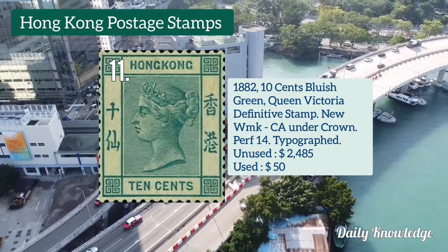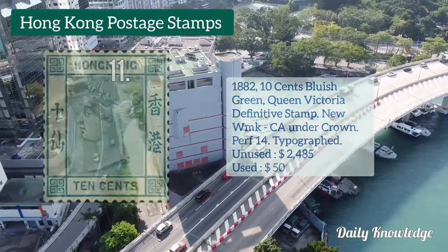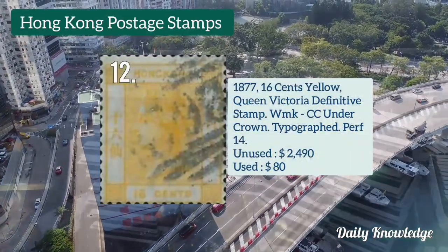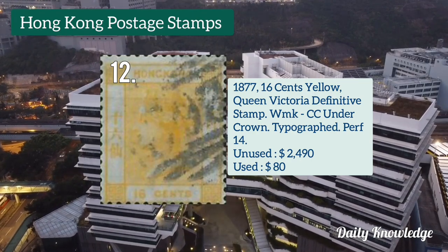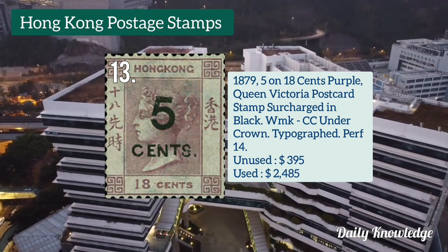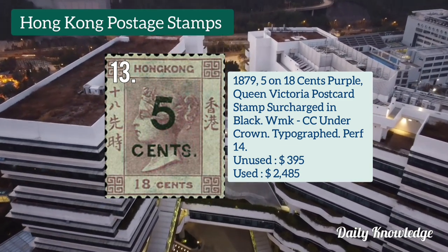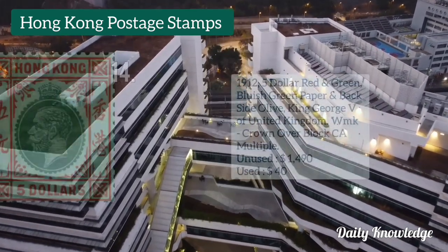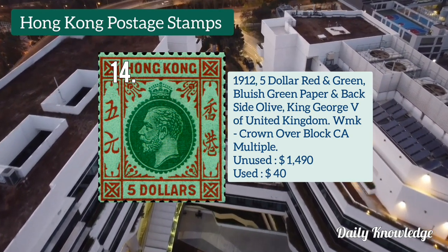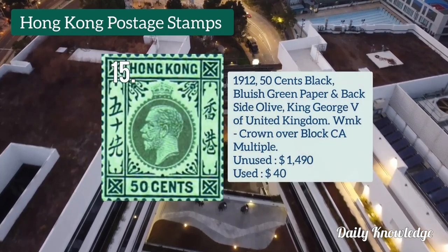1882, 10 cents bluish green Queen Victoria definitive stamp, new watermark. 1877, 16 cents yellow color Queen Victoria definitive stamp. 1879, 5 on 18 cents purple Queen Victoria postcard stamp surcharged in black. 1912, $5 red and green, bluish green paper and backside olive, King George V.